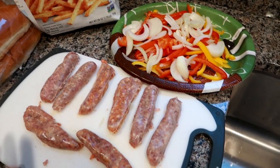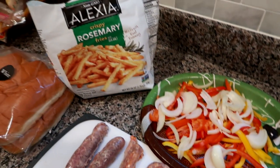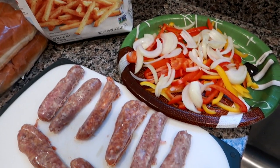Anyways, I'm going to get my sausage going, get my peppers and onions going. I really appreciate you sticking along with me on my journey of life, and let's go ahead and get dinner cooking.